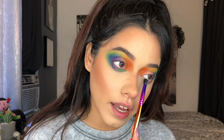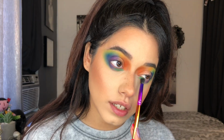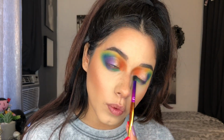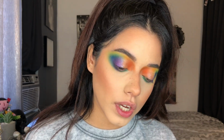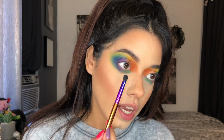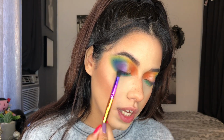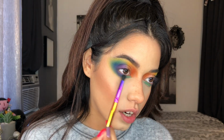You guys, I love this palette so far. It is so good. I did not expect the colors to be this pigmented, and they blend very nicely together, which I love. So what I'm going to do here is grab a little bit of Cannoli, which is that blue one, and blend it in with the green and the purple here, so we can get a nice gradient of color going on.